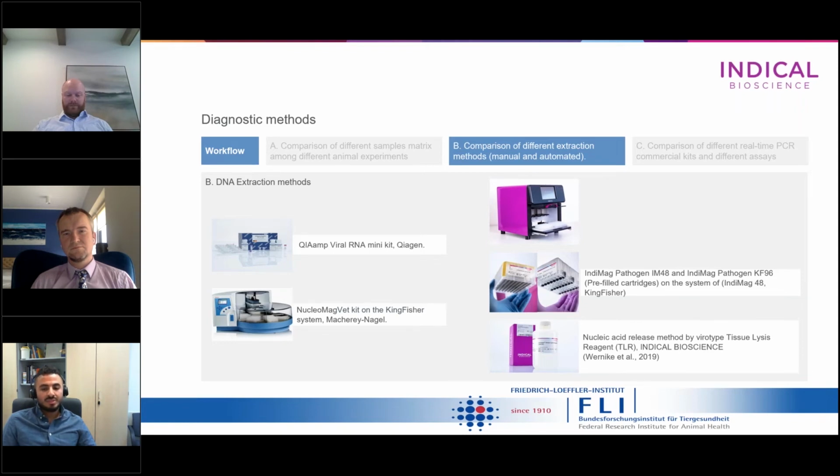Furthermore, we tried to release the ASF nucleic acid without any extraction kit. And here we used the virotype tissue lysis reagent from INDICAL, and that was originally developed for the fast preparation of various sample types without the need of any extraction kit or any complicated isolation procedures. And it has been successfully performed for the diagnosis of bovine viral diarrhea virus and was published in 2019. Next slide, please.